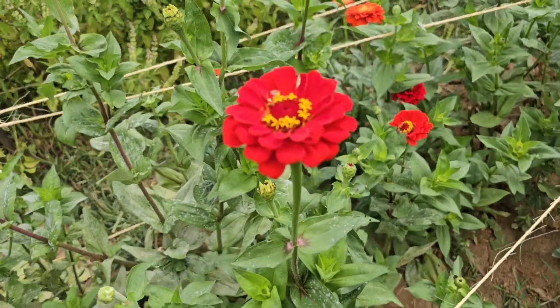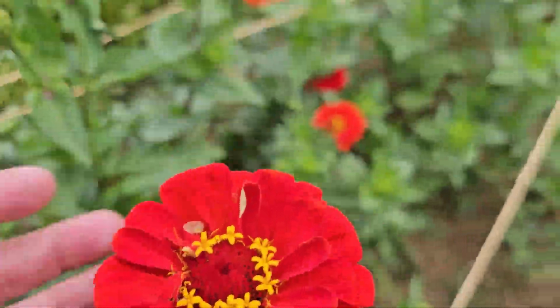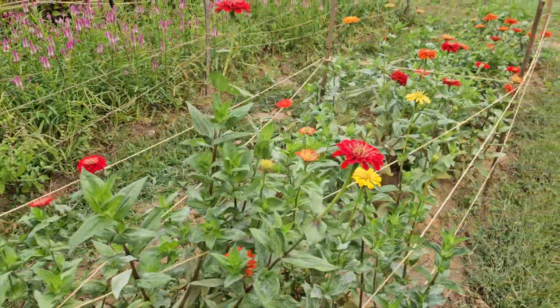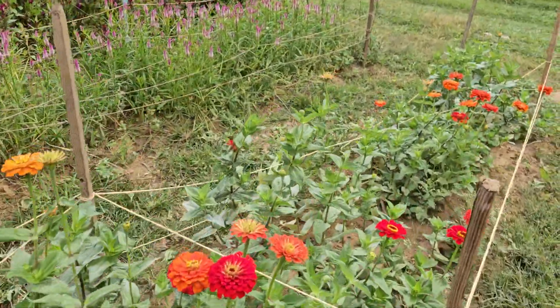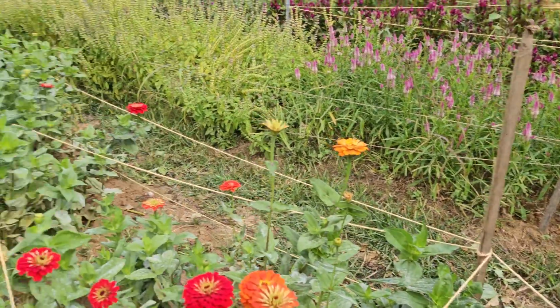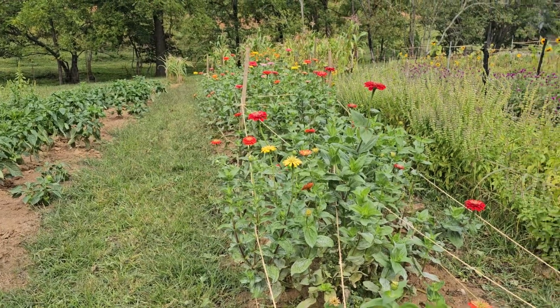But you can see there's some discoloration. No, there's not. He's just got his little petals in a wad. But this row, for some reason, is mostly red and orange, which is good for fall of the year. But very few pinks and yellows. I love the yellows.